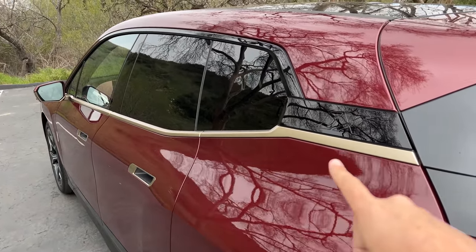Now, other items that are quirky and interesting you can note back here, one is this little shell material on the side of the cargo area. You can see there's kind of a weave here, and that's because a lot of the iX's structure is made of CFRP, carbon fiber reinforced plastic. They do this to save weight, add rigidity. You can also see it in the door jams when you open them up, the CFRP in here, which adds sort of a cool little performance car credential to the iX.